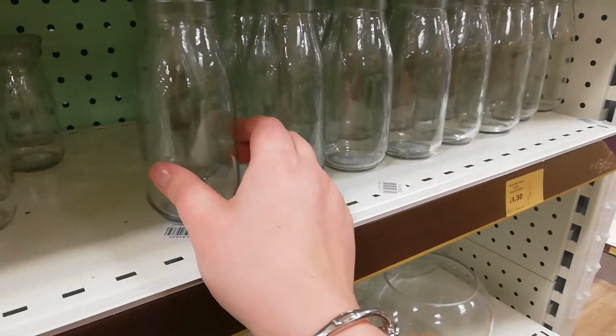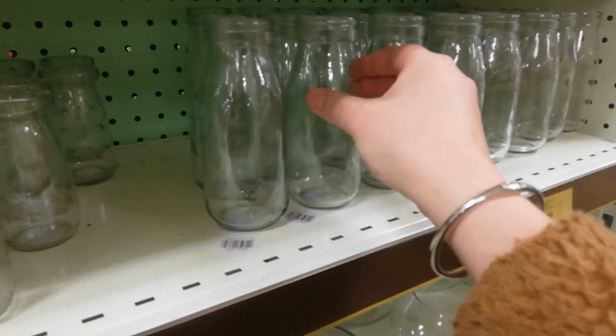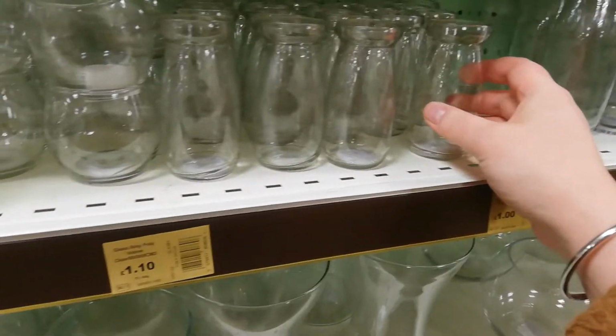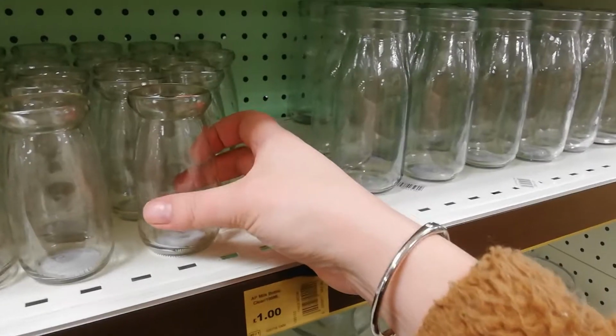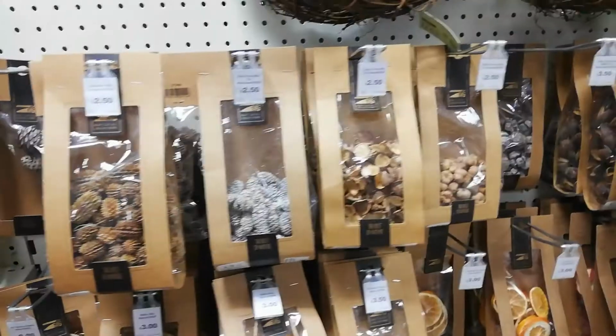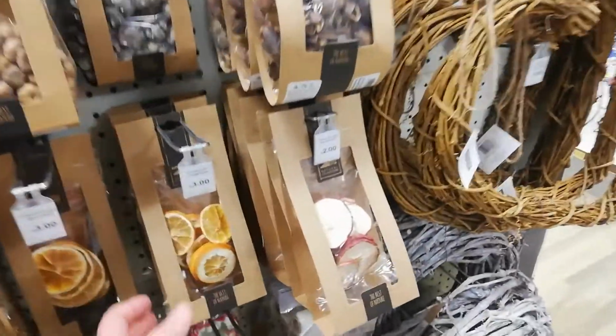So they've got these ones for £1.50. Really nice for pouring water with in the water area. And then they've got smaller ones. These are £1, but to be honest, these feel quite thin, whereas these are a nice thick glass, so they'd be better, I think. They've got some nice sensory loose parts here, especially if you're doing things that smell nice.